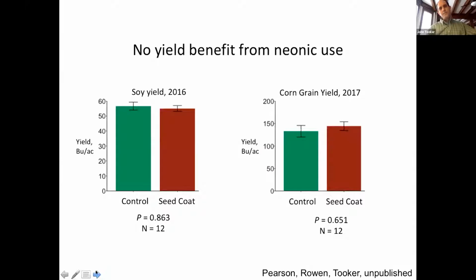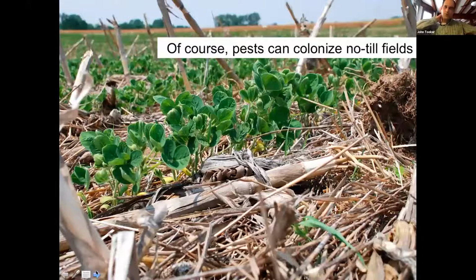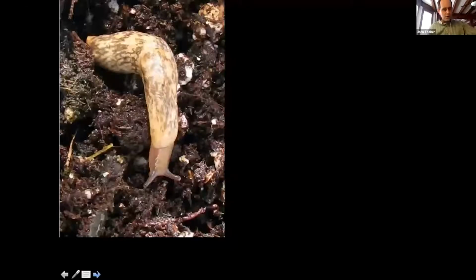Remarkably, though, from these neonicotinoid insecticides in Pennsylvania, we see very little benefit in terms of yield productivity. So here on the vertical axis, we have yield in bushels per acre, rather than your metric units, but that's what we use to talk with our farmers. And we have where we have no insecticide on the seed, and where we have the seed coat, and the same thing for corn. And we just see no benefits to using these things, which is another unfortunate detail of this scenario. But of course, in Pennsylvania, we get pests that colonize our no-till fields, even though we have better natural enemy populations. And the most notorious of those are slugs.